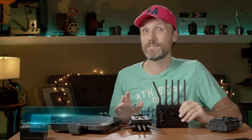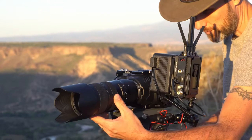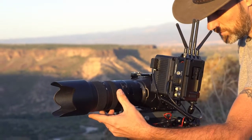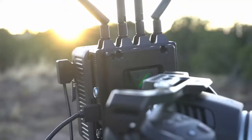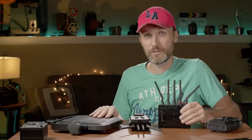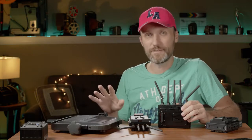So, in case you guys didn't know, 4K is here and it's here to stay. And I'm not just talking about cameras. Obviously, those can shoot even more than 4K resolutions, but I'm talking also about affordable 4K streaming, 4K monitors, and even live 4K broadcasting. And speaking of 4K, what I've got here today to show you guys is actually the world's first and only 4K wireless video system.